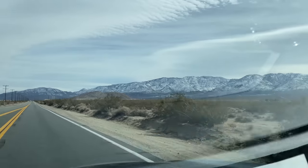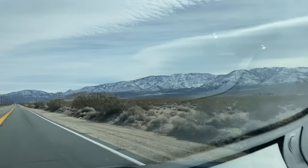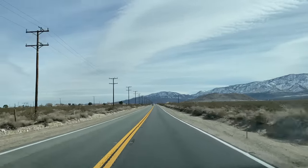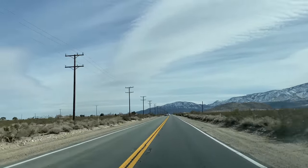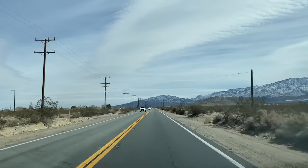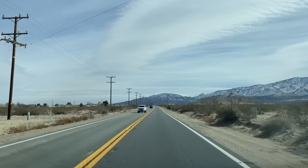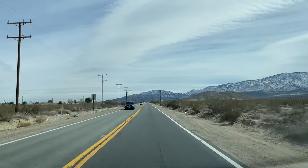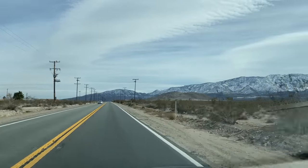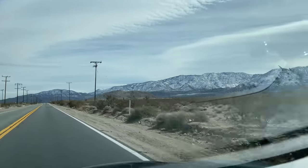This is all our mountain range, the San Bernardino National Forest. So we're gonna be coming up here and then we are going to have to present our ID. So I just wanted to kind of show you guys what that's gonna be like as well. But yeah, going through the desert, heading back up. We're starting to climb already. It's a slow, gradual climb right now, but it will pick up.